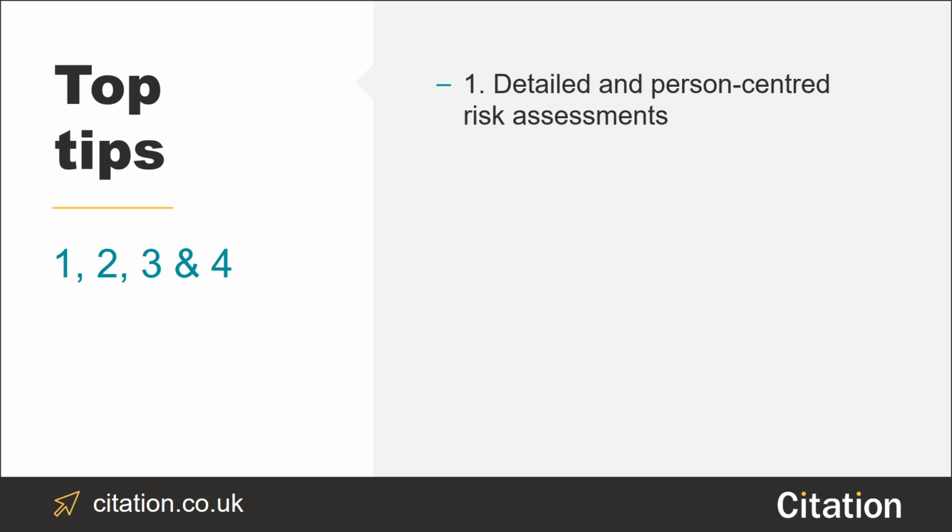Tip number 1. Ensure that your risk assessments are detailed and person-centred. These should not be generic and could relate to a variety of topics, including moving and handling, nutrition and hydration, pressure area care, and falls. Do you have a Legionella risk assessment? Are there risk assessments in place for people regarding any risk to choking? There may also be risk assessments for a variety of activities that the person takes part in.